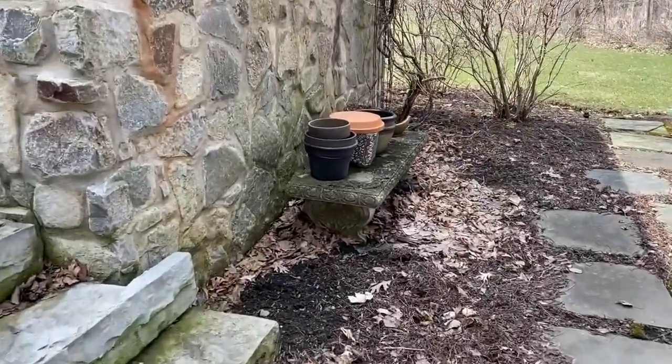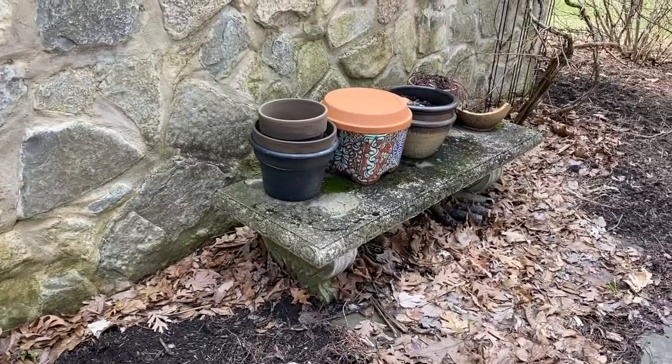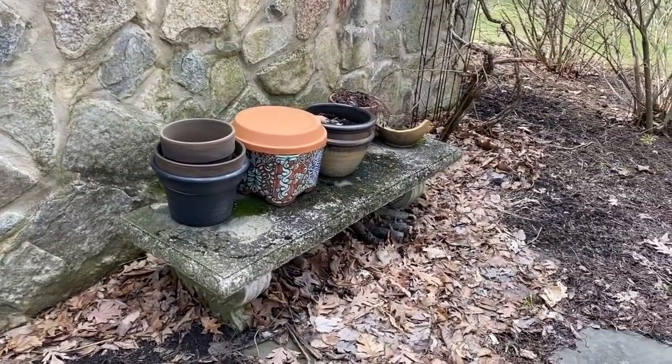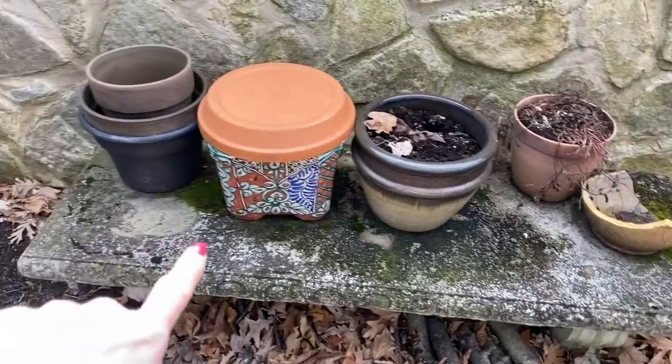This bench looks like it has sunk into the ground a few inches, so we're going to dig that up and power wash it off. And yeah, one of my pots broke. Don't know how or when that happened, but at least my Talavera one didn't.